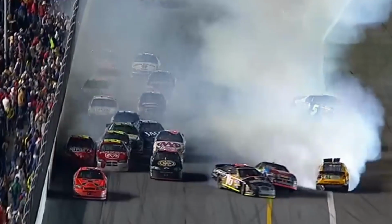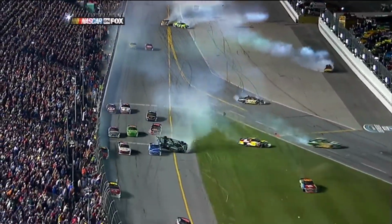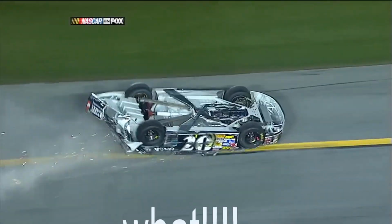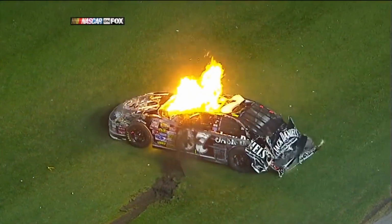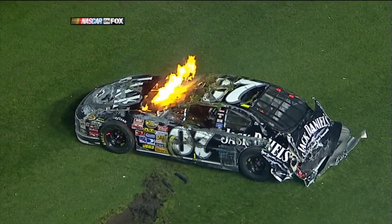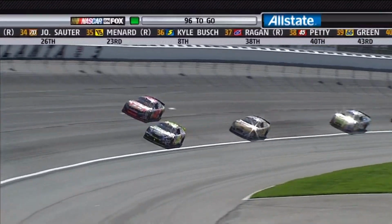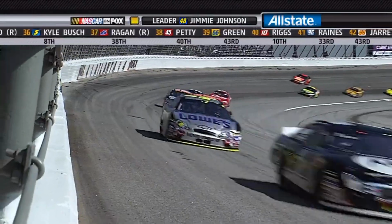Clint Boyer gets slid sideways. Whammo. And he'll cross the start-finish line unofficially upside down in the 18th position. On fire. I mean, Joey Chitwood couldn't do that. Here, and he doesn't mess around. Slides that thing right up to the line.